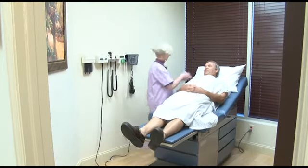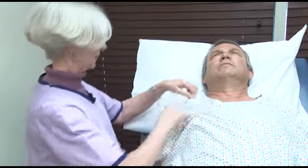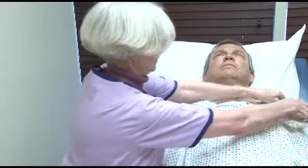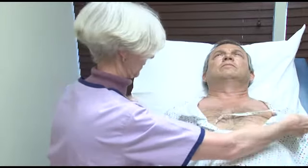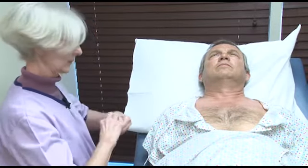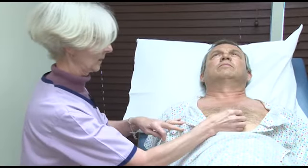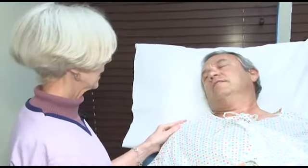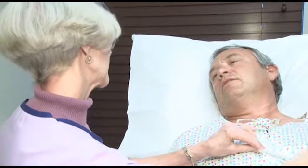The Dignity Hospital Gown is designed to provide complete coverage, front, back, and sides while ambulating, sitting or lying down, without compromising quick and easy access for patient care. Vance, later we're going to put a telemetry here in this pocket to monitor your heart.